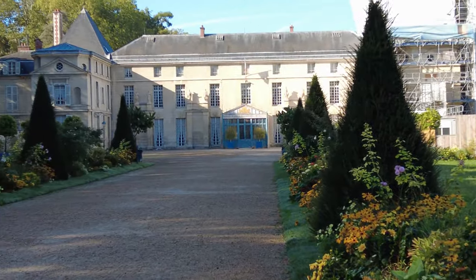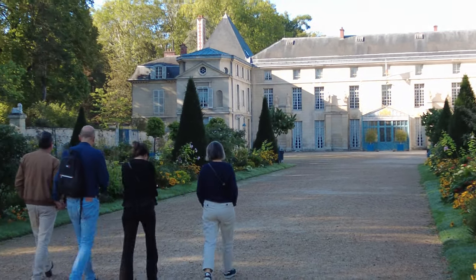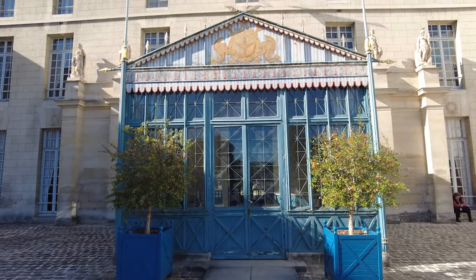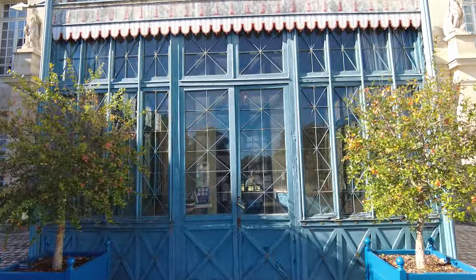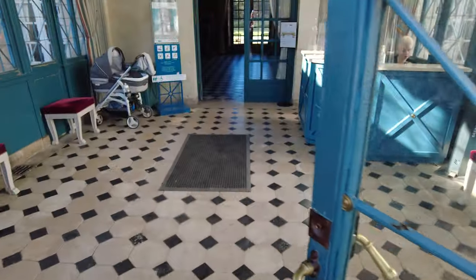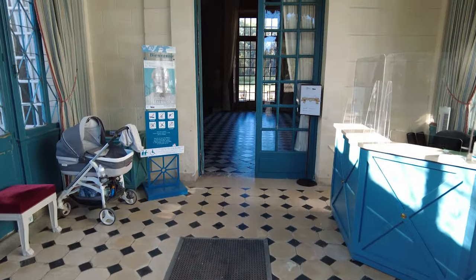A sumptuous property of Empress Josephine, the Chateau de Malmaison, built around 1622, was bequeathed to the state in 1904. It was then transformed into a museum in 1905 thanks to the generosity of donors and patrons who loved the Napoleonic legend.